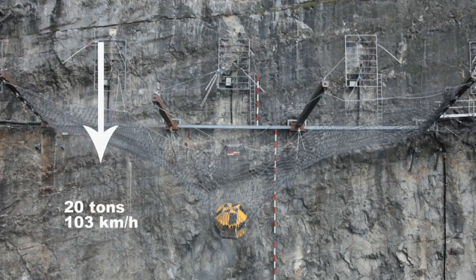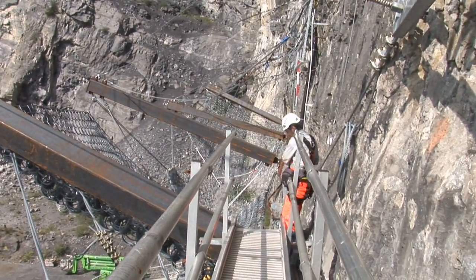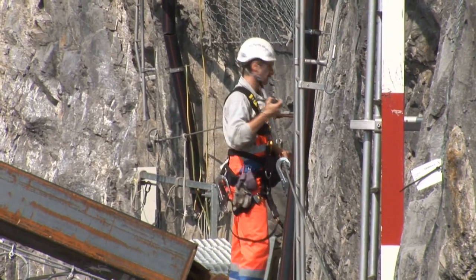Why are GeoBrook protective barriers so effective? Let's hear from Marcel Sennhauser, design engineer at GeoBrook.